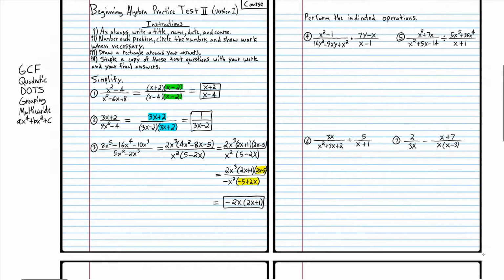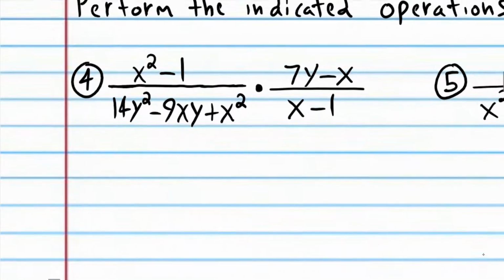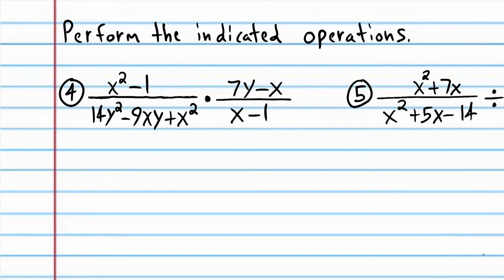All right, on to number 4. So I want you to try number 4. We have a multivariate algebraic expression. We have the difference of two squares. And these you really can't do anything with. So go ahead and try number 4 if you can. And when you come back, we'll do it together.